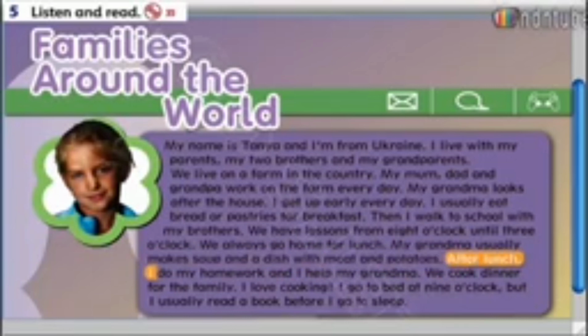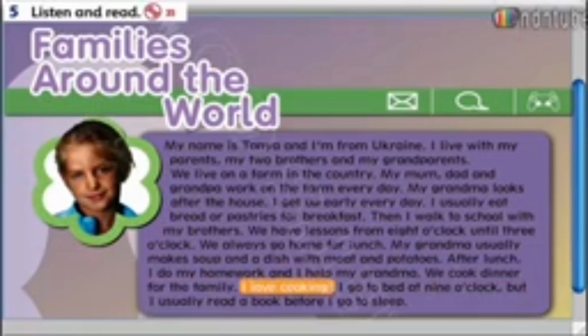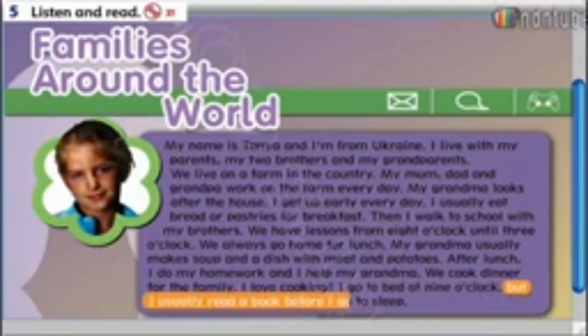After lunch, I do my homework and I help my grandma. We cook dinner for the family. I love cooking. I go to bed at 9 o'clock, but I usually read a book before I go to sleep.